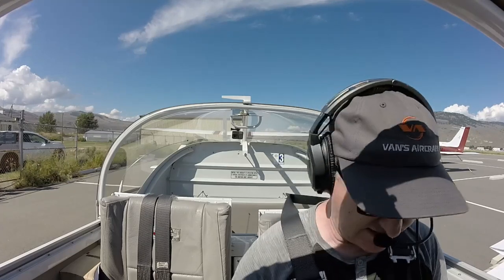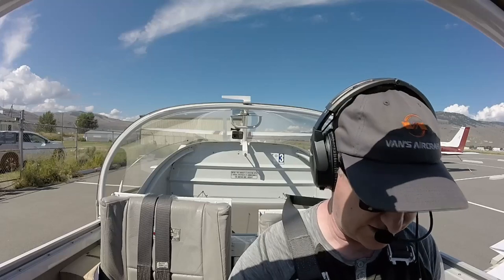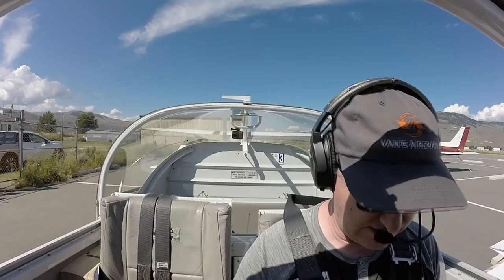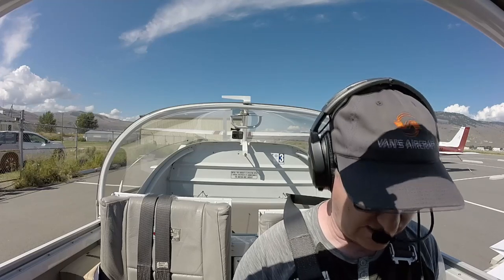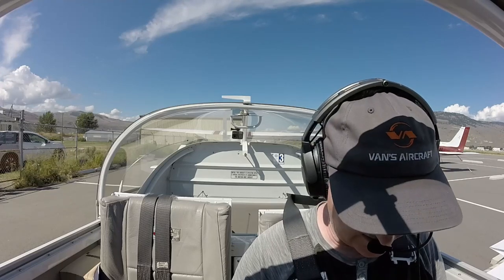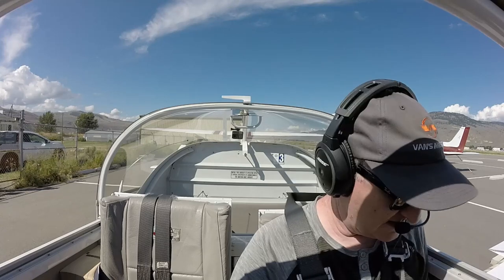Fuel selector on the right tank. Mixture to full rich. Throttle 1/8 of an inch. RP cold. Oil cooler cold. Nav lights on. Autopilot to the TC. Turn coordinator position. Noise cancelling coming on.